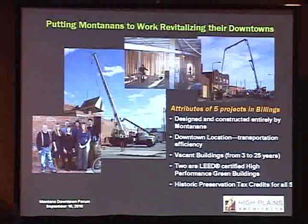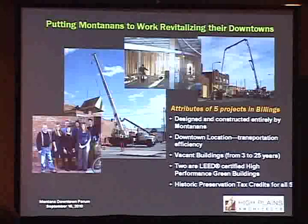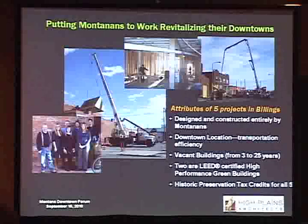So again, this is one of the accessibility things. If we can figure out how to do this kind of project with the sort of skill set that we have, it can be done just about anywhere. Of course, anytime we're redeveloping, as Jim was mentioning, buildings in downtown or on main streets, we've obviously got transportation efficiencies. That means people can walk. It makes the whole area much more vibrant.